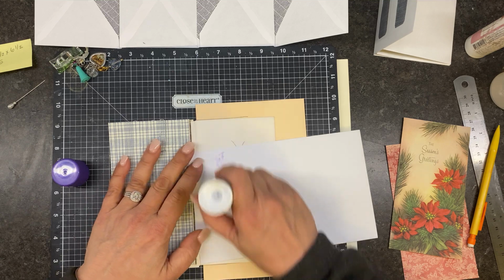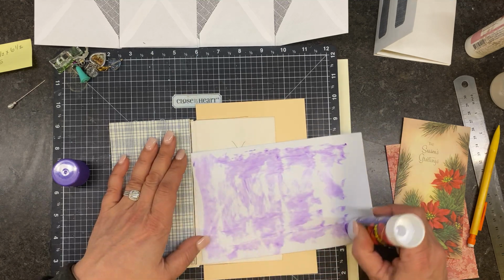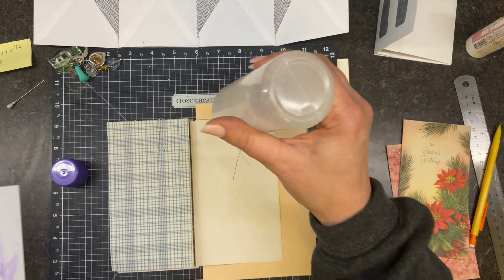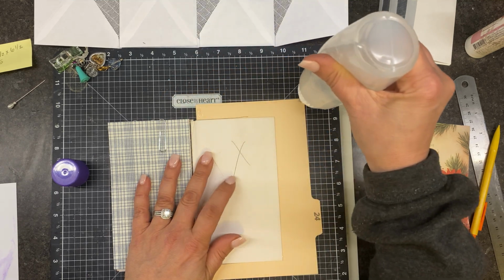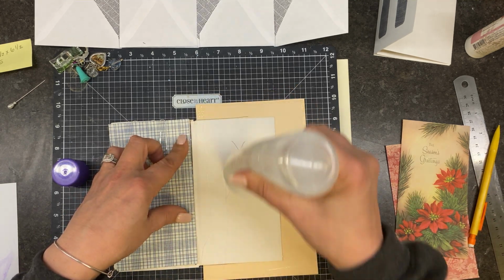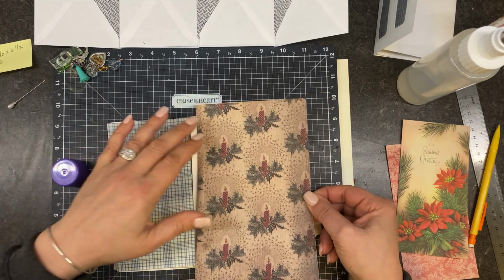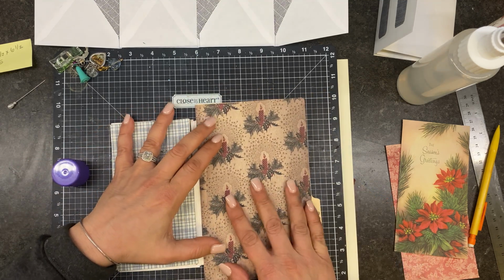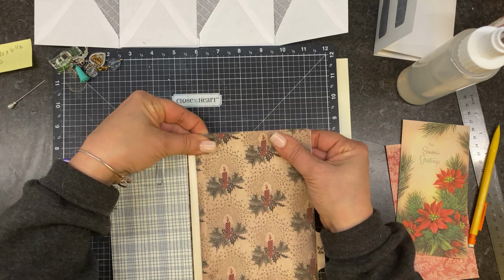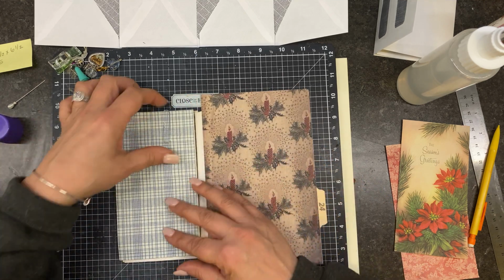I'm gonna use a little bit of this. And you could do this with anything. Like you could do this with a regular piece of paper, or cardstock, you know. Just sandwich it together. And there we have it. Let's make sure that's okay. Okay, that's done. Well, let's just work our way backwards.